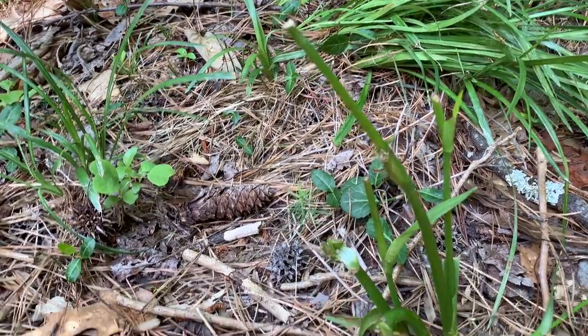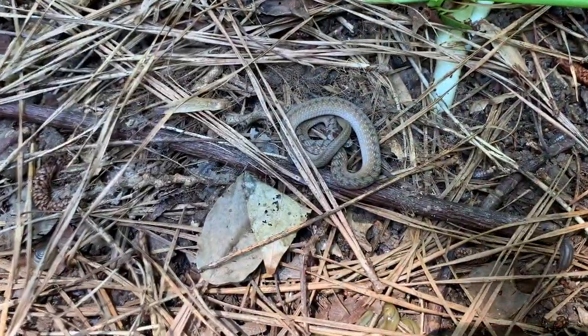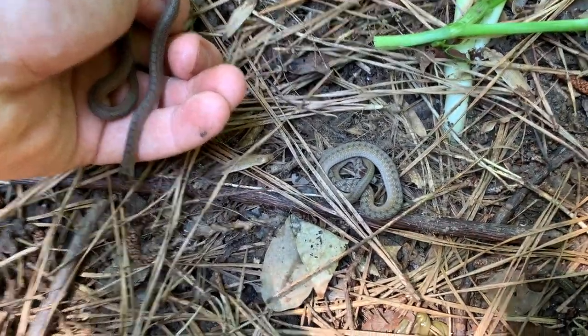So I told Gabe we should double flip and make sure we didn't miss anything. Good thing we did, because there was another brown snake. Look at that. Two of them under this piece.